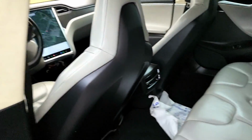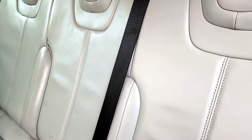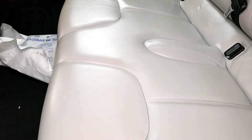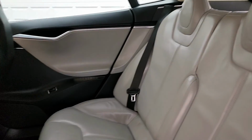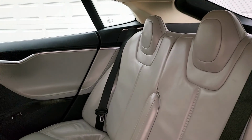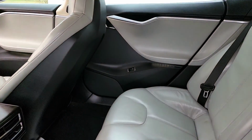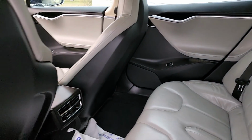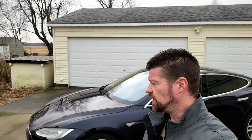It looks like they probably didn't have many people sitting in the back here, because all of this looks really, really good. This all looks almost like new back here. This is really nice. So I would say that this was probably a couple who didn't have kids, or if they did, they had older kids but didn't have them in here very often, because it looks like new. Well, there you go. You've got a 10-year-old Tesla.